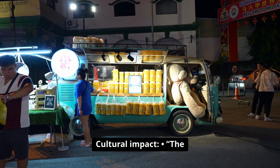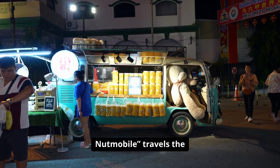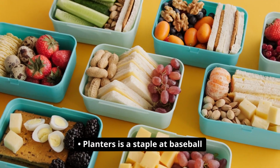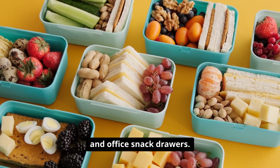Cultural impact. The Nutmobile travels the U.S. handing out samples. Planters is a staple at baseball games, picnics, road trips, and office snack drawers.